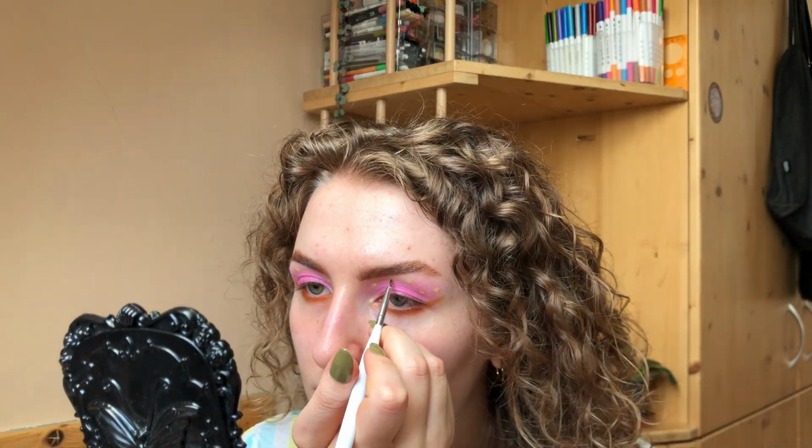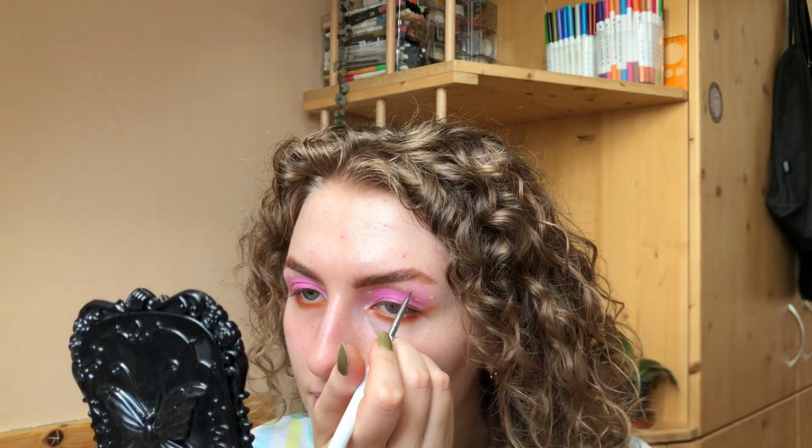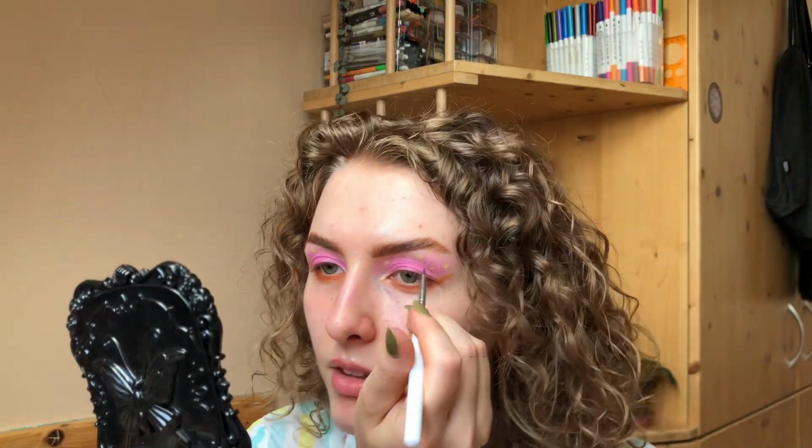So we're just gonna mix it to make it a little bit easier to use and see if that helps us. And you're kind of creating a shimmery liner, and we're gonna just do little lines. And again, with these things, it's always kind of back and forth because you have to find the right consistency and the right ratio.